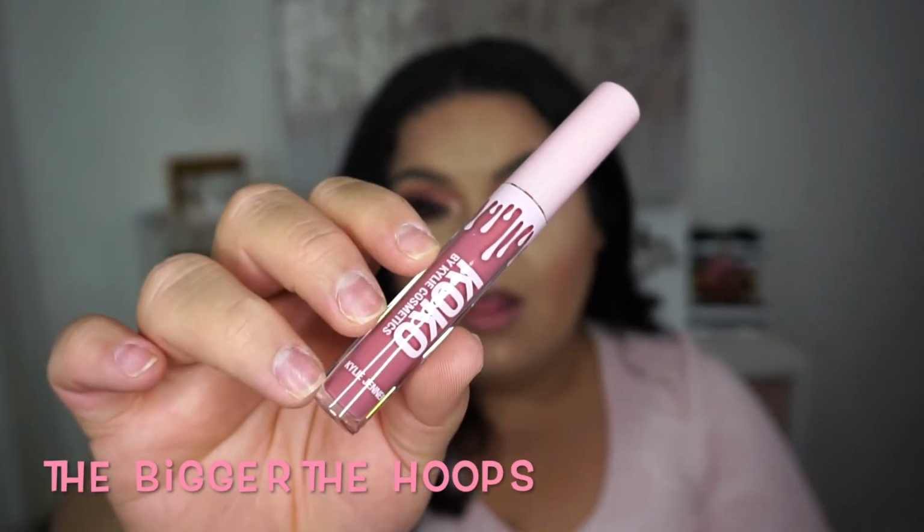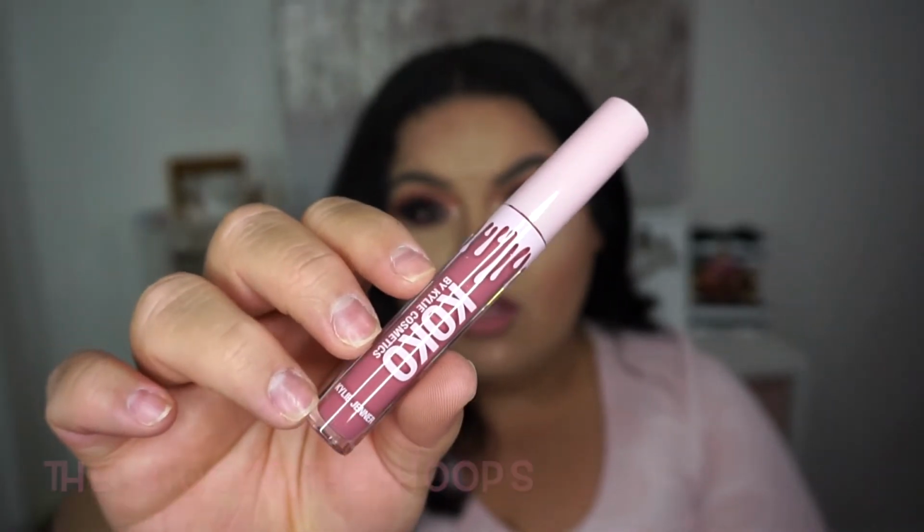Super beautiful. It doesn't go with the makeup that I'm using right now, but on its own with some beautiful eyeliner, some lashes, I love it. I love it as a statement bold lip. It's more of an orangey lip actually, but I really love it. Bigger the hoops, and this one is from the new collection.